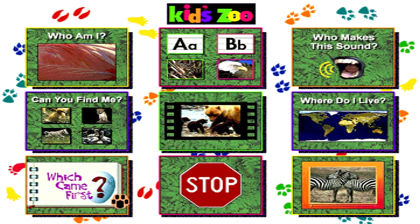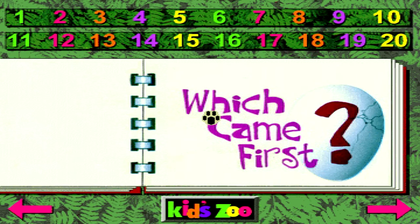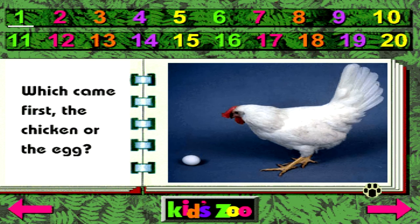Let's go to the talking storybook. Which came first? Which came first? Which came first, the chicken or the egg? Which came first, the chicken or the egg?